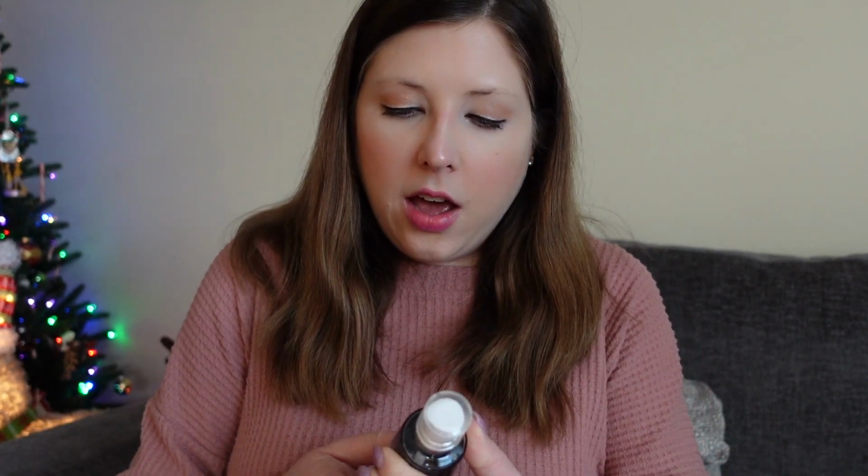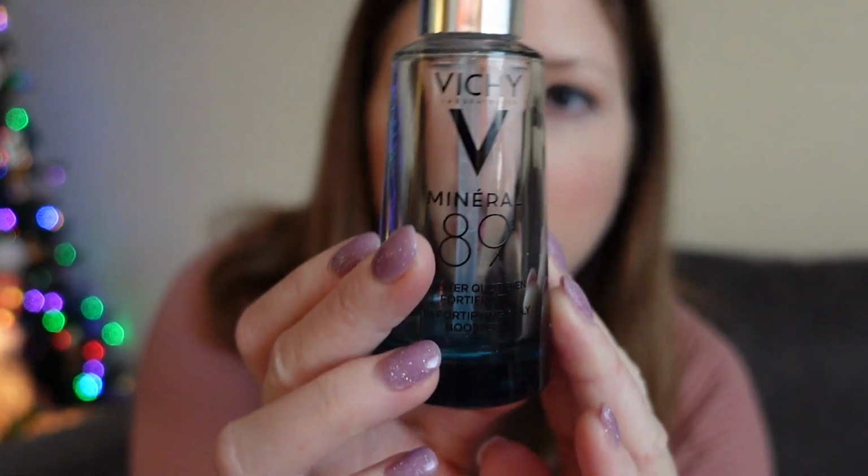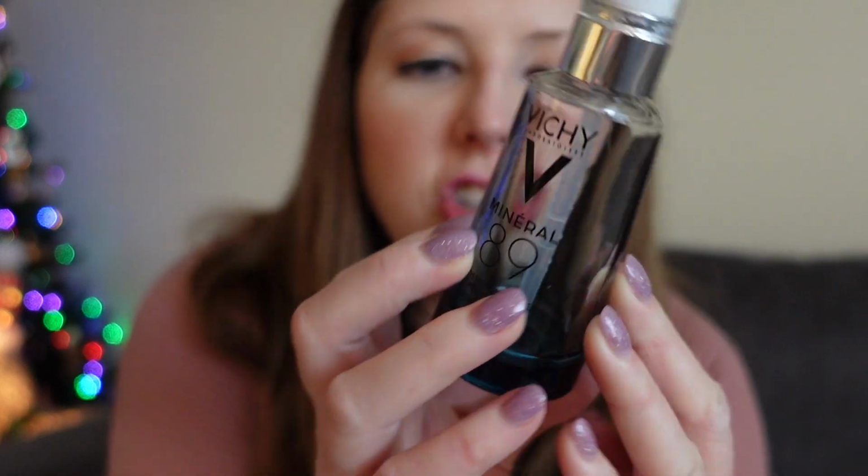The first product that I fell in love with is this Vichy Mineral 89 Booster. So this is like a gel, I would say, and it comes in a pump, which is really nice. So you just pump out 1 or 2 pumps, and I just apply it all over the face. After I wash my face in the morning, this is the first thing I apply. It's very cooling. It pretty much just adds an extra layer of moisture before I put on my moisturizer for the day. So I repurchased this.